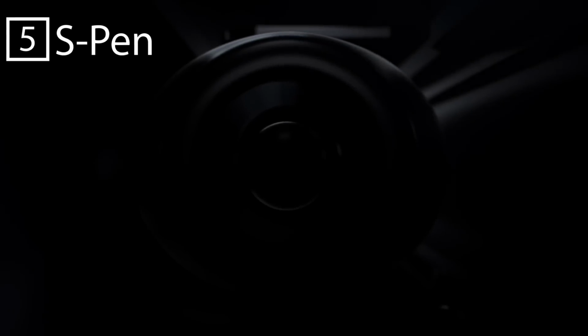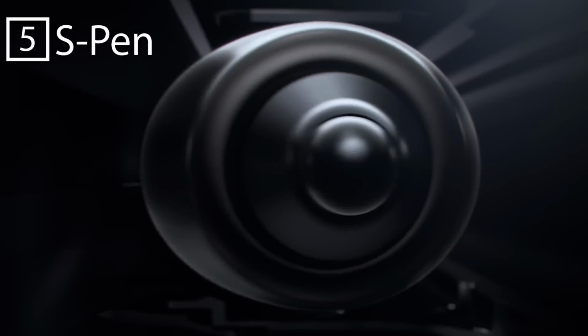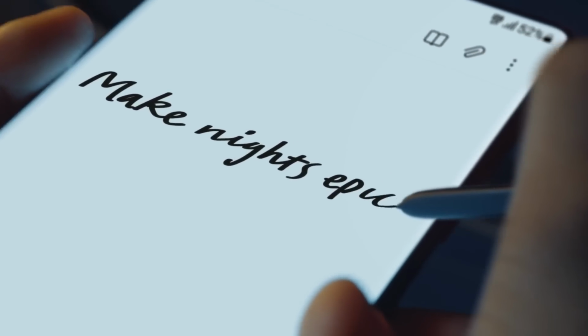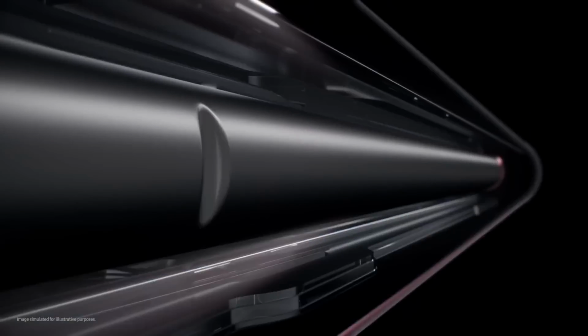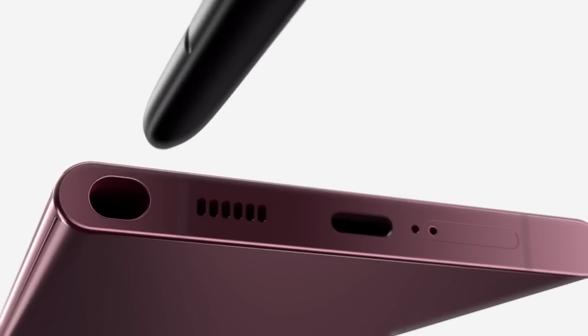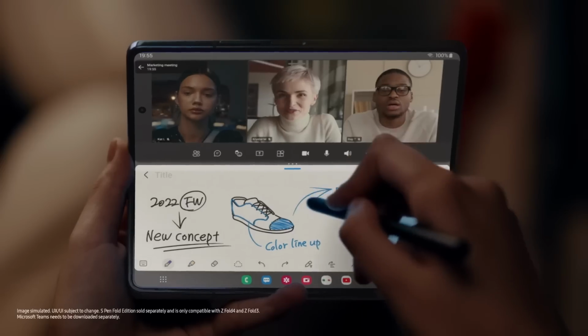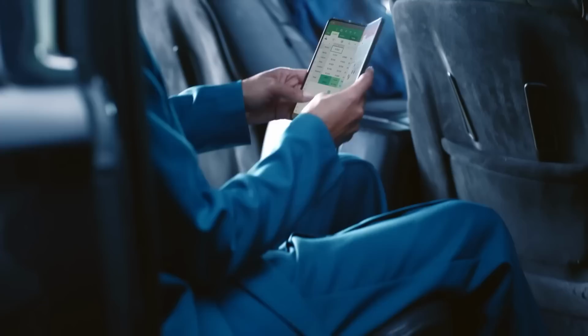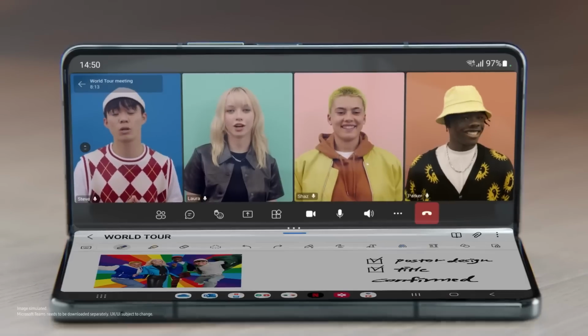4. Number 5, S Pen support. So as we know, the Galaxy Z Fold 4 is not the only smartphone that has S Pen support, but it should be. The Galaxy S22 Ultra went the way of the Note, and it gave us the ability to store the S Pen directly inside the phone. And while that is great, and I wish the Fold 4 did the same, I can make a real argument that the S Pen is much more useful on something like the Galaxy Z Fold 4.